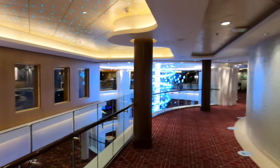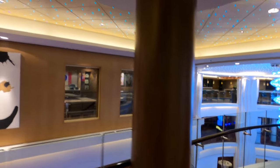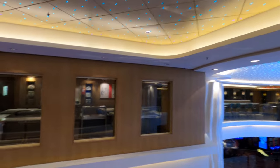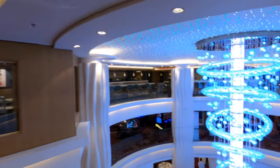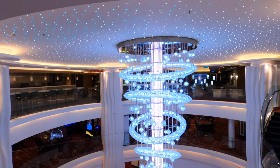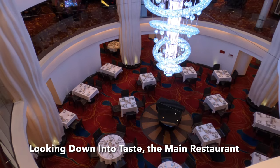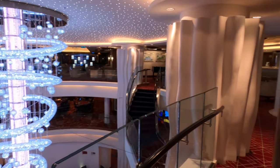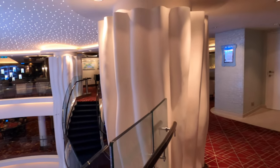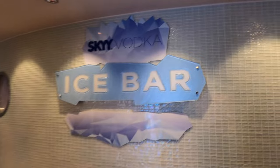From this upper deck, you can see the casino down one floor. Across from us is the Teppanyaki restaurant, one of the specialty restaurants that cost a little bit more. There they do the show with the food, and they do the meats and rice and stuff on the grill, hot plate, whatever that thing is called. It was good! And down there you're looking into Taste, the main restaurant. It was quite odd to see such an open plan ship.